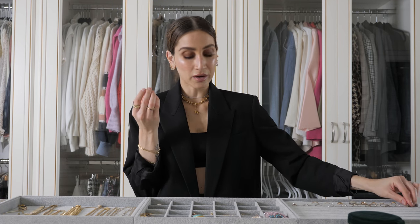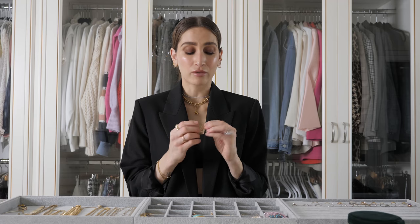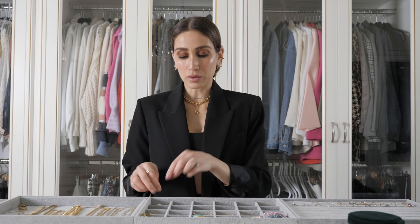So this beautiful amethyst ring and these Chanel earrings used to belong to her. These earrings, I kid you not, are probably my most worn earrings ever. I love these so much and I will always have them.